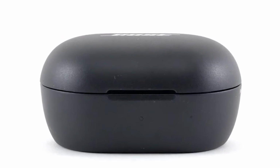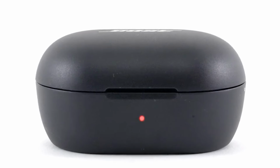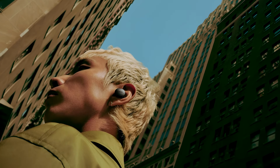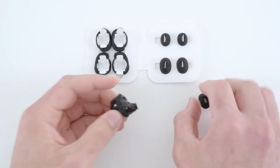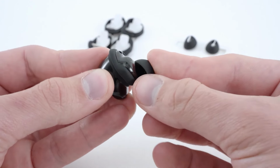Battery life is solid at around 6 hours with ANC maxed out, and the case gives you another 18 hours. The comfort level is outstanding too. I can wear these for hours without any fatigue, which is crucial when you're paying premium prices. The touch controls are intuitive, and the Bose app lets you fine-tune the ANC levels and EQ to your liking.